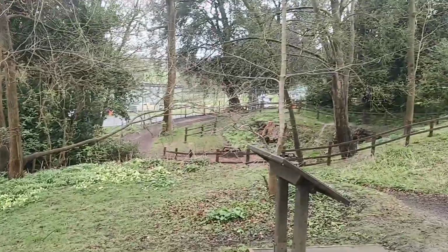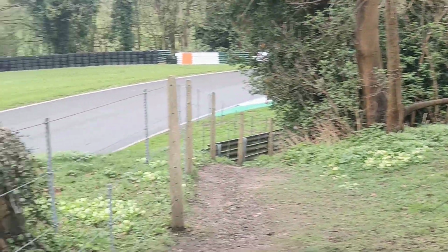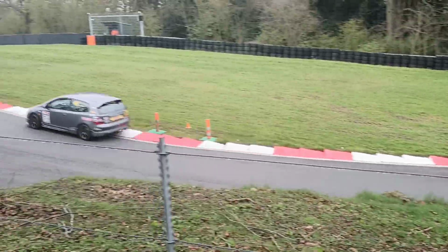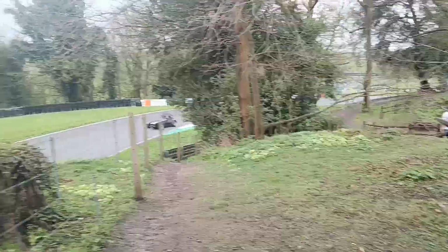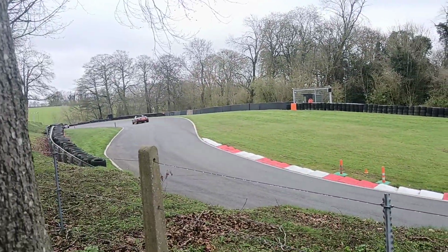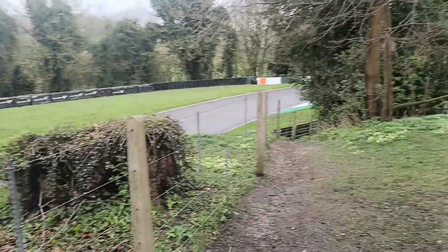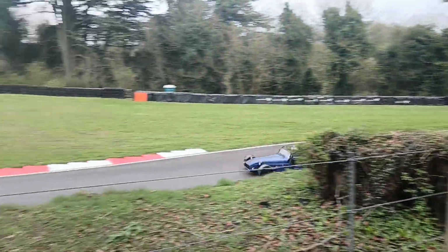We've got a Clio as well. Here comes another EP3. Another Caterham. Woo! Wow, I hope the camera picks up how fast these cars are going, because in person, they're just like bullets. They're like blurs. They go past so quickly.